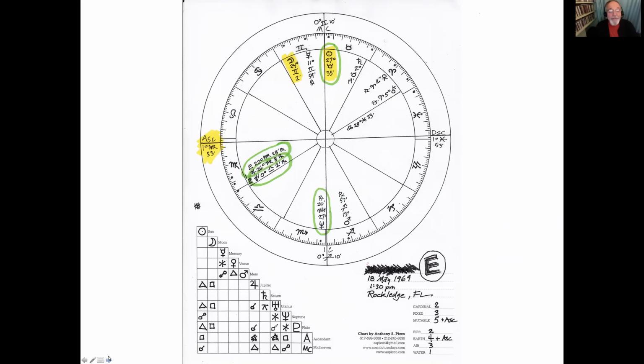Pluto is intense energy right up front. Pluto in the first house, people can be very dominating, very strong-arming almost, except it's in Virgo. She's not going to appear strong-armed, but there's going to be something about her that's kind of compelling. It's conjunct Jupiter, which expands that Plutonian energy.